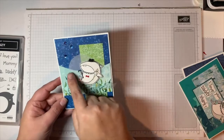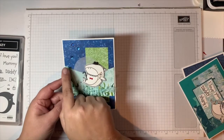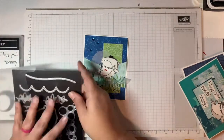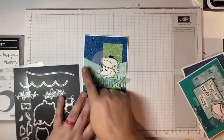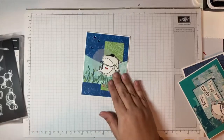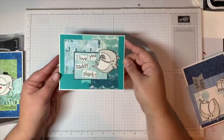And this is cut with the Curvy Celebrations die. So you can see, I was talking about how it's not as deep of a wave. This is a nice, gentle wave, and this is a little bit of a deep wave. But there's my grandpa card. So cute. All right, here's Daddy Shark card.